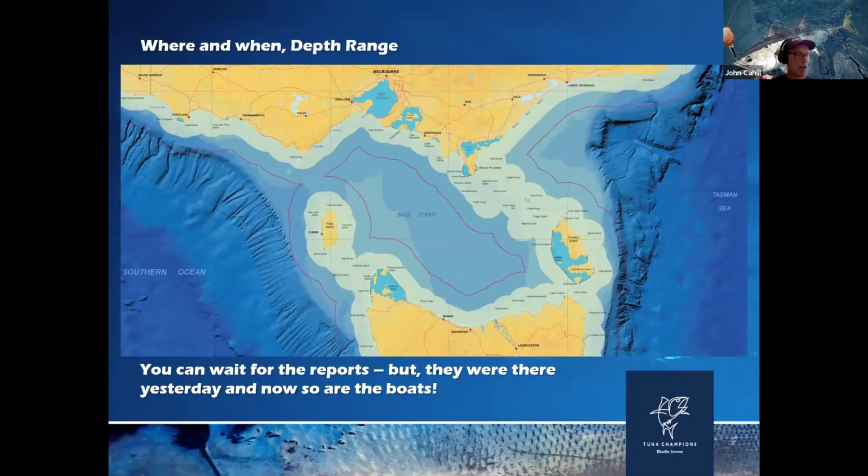Generally speaking, I find my tuna, the shallowest I've found bluefin is 8 meters behind the surf break. And I haven't fished in deeper than 100 meters in a very, very long time. Probably spending most of my time between 25 and 75 or 80 meters deep.